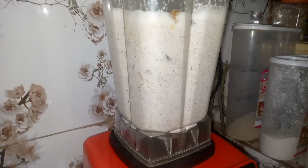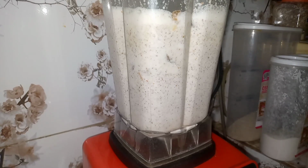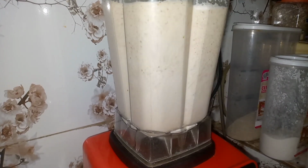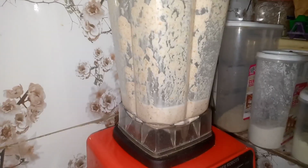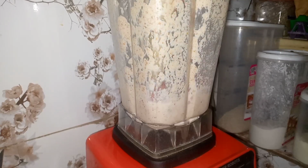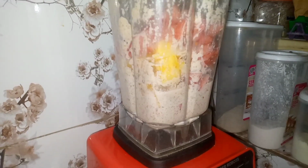I'm adding in my dates. I will be blending the fruits also, which is the pineapple and the watermelon. I don't need to wash out the blender because I will be sieving them all together.